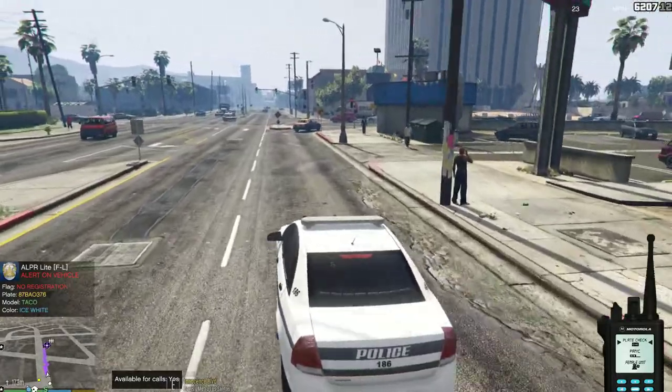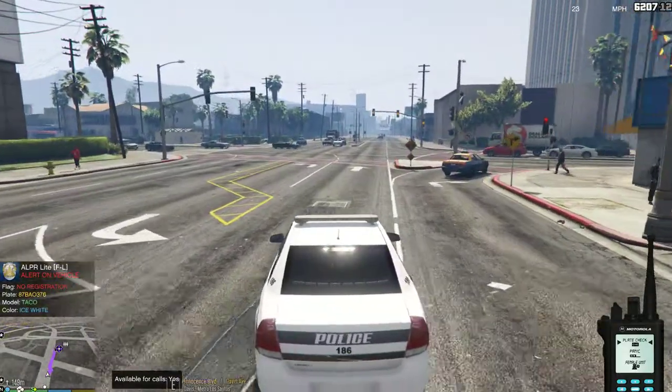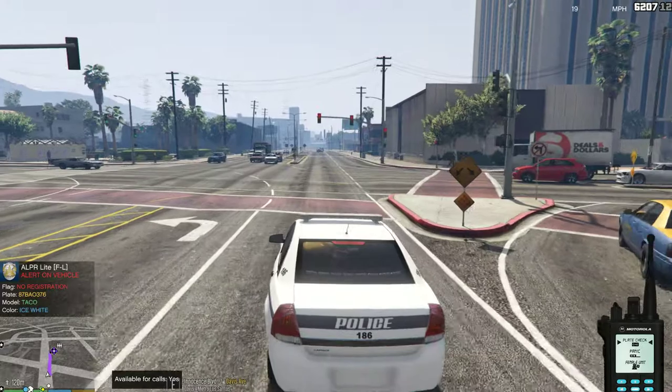We're heading down here to the sheriff's station. We're going to go off duty up here.